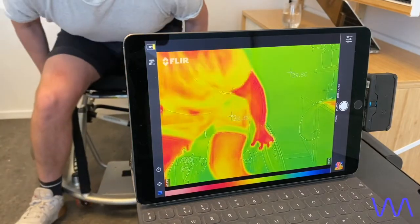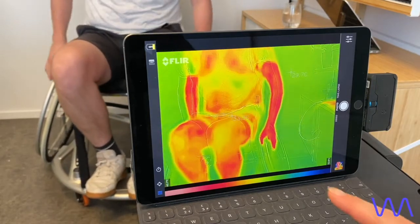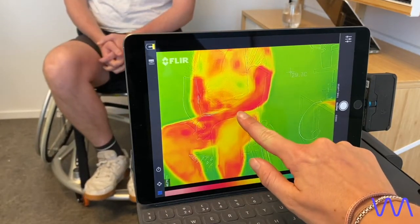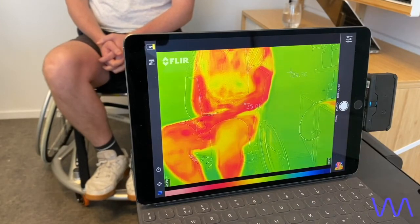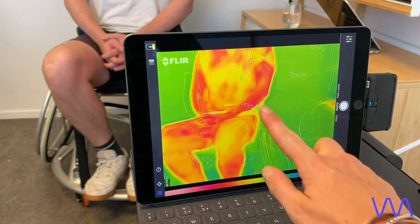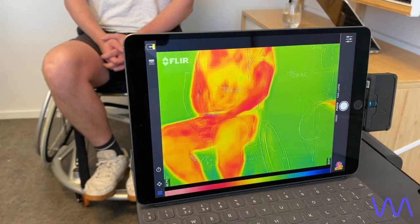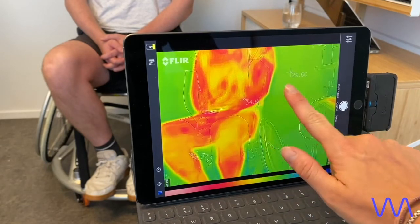As you can see, it's much hotter, so the darker the color, the hotter. So for example, bringing that measure to the arm, we see that the arm is roughly 35.3 degrees, while the environment has stayed the same. Looking at the t-shirt, it is slightly less at 34.6.